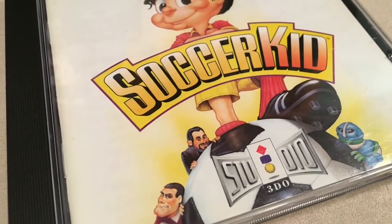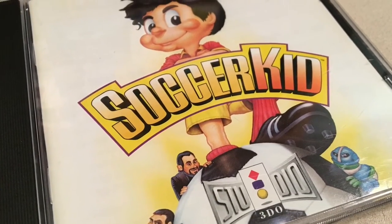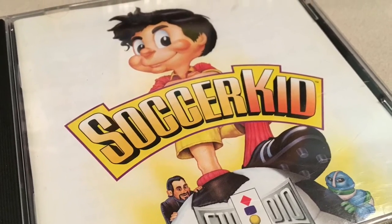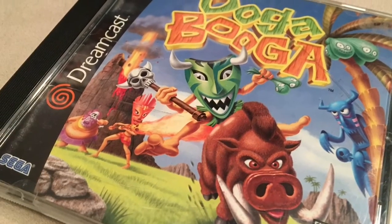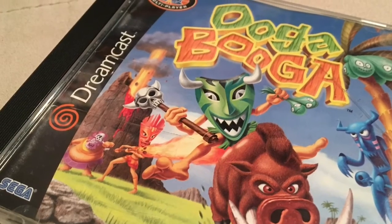Got Soccer Kid in a random bin with a bunch of other junk for the 3DO. Basically, this is Marco on the Genesis, just with a different name and better graphics. I'm curious to try that one out. Ooga Booga for the Dreamcast. I think this was $5. I've been wanting it for a while. I usually see it around $15, so I never pick it up.